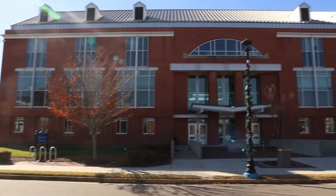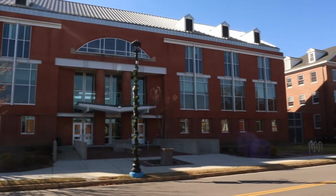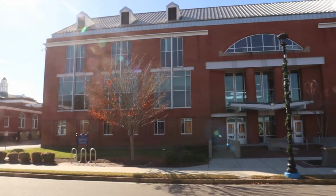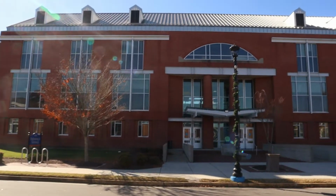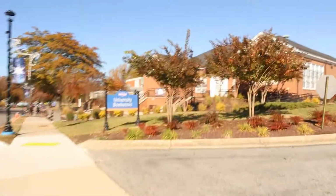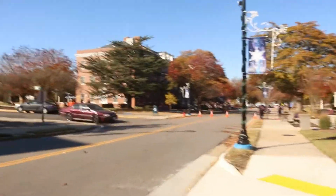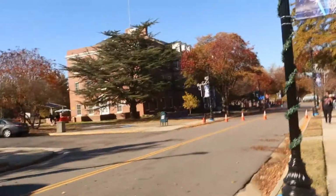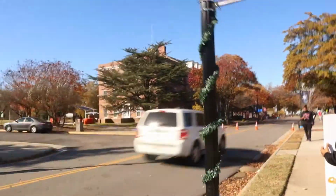It's one of the newer academic buildings on campus, and it definitely shows it. It's very nice inside. I'm a little bit lazy, so I'm not gonna go inside today, but it's super nice in there. On the right, we're coming up on the bookstore. And on the left is Foster Hall, which is the student union. I'll give you guys a close-up look on that.